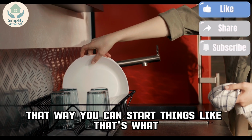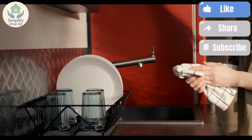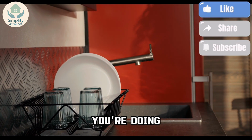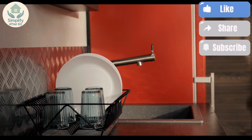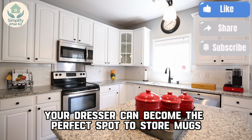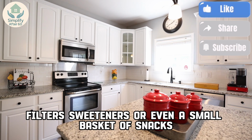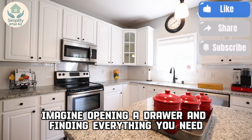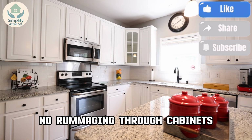That way, it can store things like napkins, food wraps, or even your most used dry goods, things you always need close, but don't want cluttering your counters. Another great option? Next to your coffee station. If you love starting your morning with a cup of tea or coffee, your dresser can become the perfect spot to store mugs, filters, sweeteners, or even a small basket of snacks. Imagine opening a drawer and finding everything you need, no rummaging through cabinets.